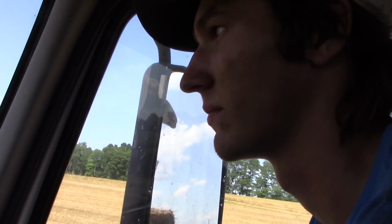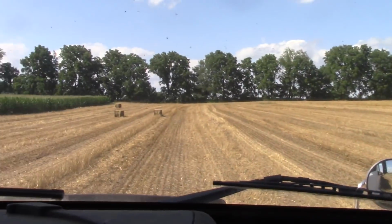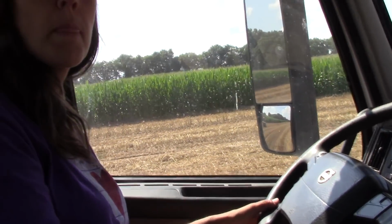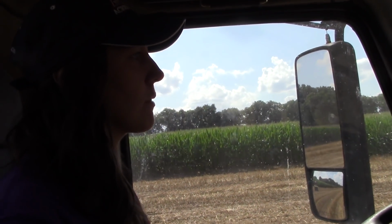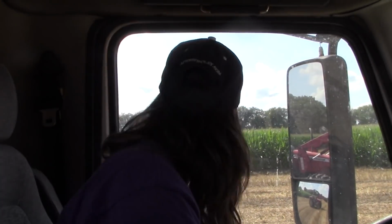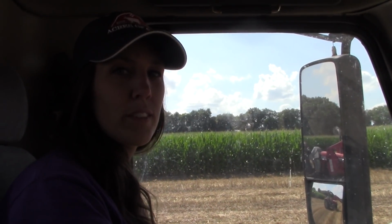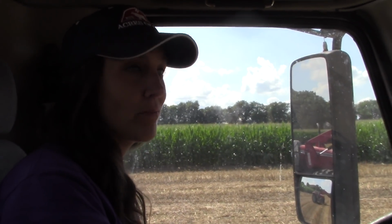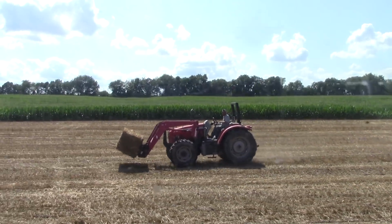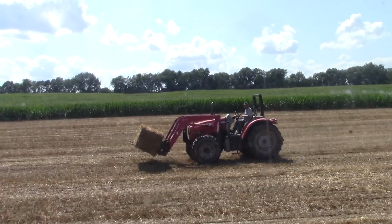So we only had, can't see it very well, only had 7 more big bales. How many baby bales? How many little bales was there? Around 80? Around, we don't know. That means I did 40 and he did 40. There he goes. Last bale. He'll bring it home.